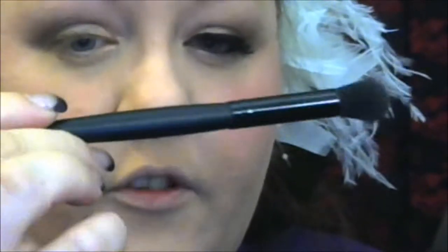Now I'm going to take this e.l.f. concealer brush, as they call it. It just looks like an oversized crease brush to me. And I'm just going to go over the whole crease and just kind of soften everything up. Just buff it out a little bit. And you can also notice I'll hold it way out here at the end. That way the brush does all the work for me. Go, softened it up just a little bit.